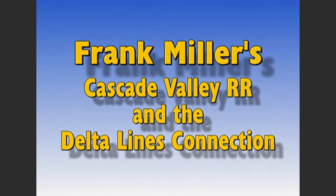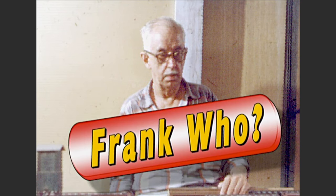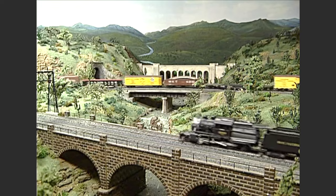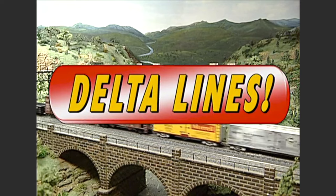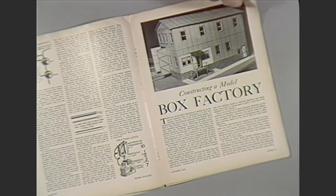If you ask a younger O-Gauge modeler if he knows who Frank Ellison was, the response might be, "Frank who?" But ask that same question of someone who's been in the hobby a while, and you'll get an immediate response. "Frank Ellison? Oh yeah. Delta Lines." Through hundreds of magazine articles and the construction of his famous railroad, Delta Lines, Frank Ellison is considered by many to be the father of modern O-Gauge railroading.